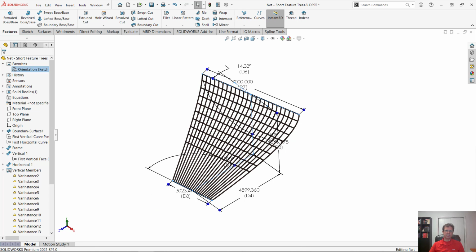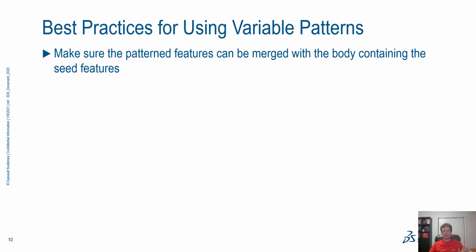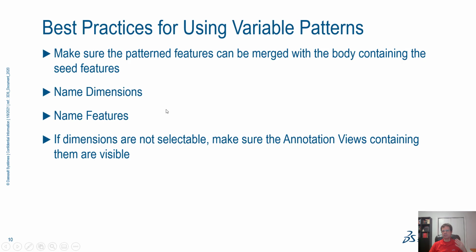Let's return to the PowerPoint slide and take a look at some takeaways. First of all, best practices. We cannot have multiple bodies generated by the variable pattern. So that's the first thing you have to make sure. Second, name dimensions. It's so much easier to see on those tables names for your dimensions, things that make sense. Name the features that you're going to pattern. So if you have a sketch, a plane, an axis that's going to be referenced by your instances, might as well name them properly.